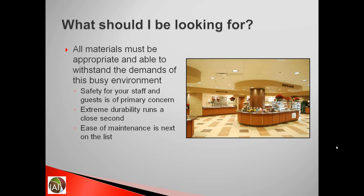In addition, your facilities people will certainly agree with this one, that ease of maintenance is one of the next biggest concerns. You want your materials to be able to last, but you don't want to have to spend a fortune in time and money both to be able to make that happen. So it needs to be things that are easy to take care of and will last a long time as well.